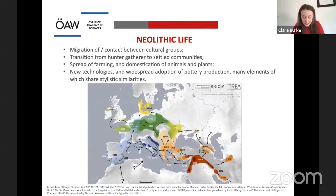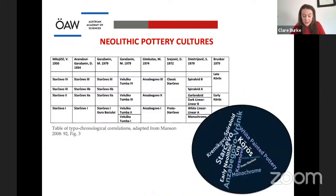During the Neolithic, an important element of the transition from mobile hunter-gatherers to more settled agricultural communities was the widespread adoption and production of ceramic containers. Within Balkan archaeology, traditionally Neolithic ceramics were examined in relation to the formation of typochronological systems and to define cultural boundaries based on the presence or absence of particular pottery types in different places. And this has given us a really good understanding of the repertoire of shapes in use at different sites.